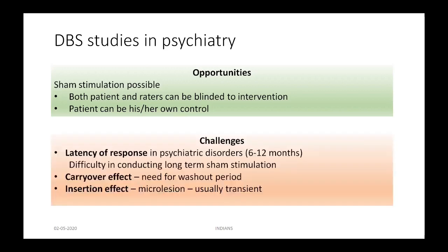But there are some challenges, especially in psychiatric disorders. In psychiatric disorders, it has been seen that the improvement doesn't happen immediately. It takes around 6 to 12 months for the improvement to set in. So to give a sham stimulation for such a long duration is a challenge. And the other issue is the carryover effect, where, if you keep the stimulation on and then keep the stimulation off, the effect might not go away immediately. Because of 3 months of stimulation, it may take 1 or 2 months for the effect to go.